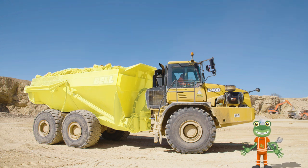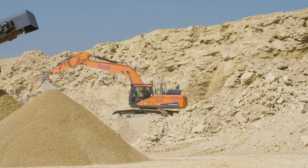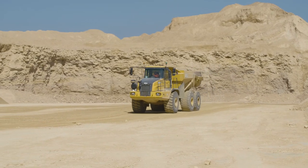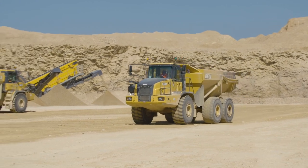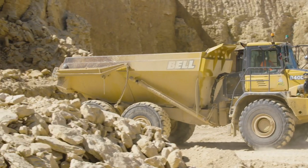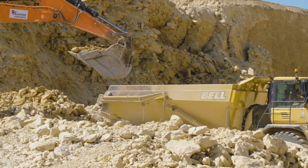Come on, guys, let's load it up. The excavator digs the rock into a big pile. Then the empty dumper truck comes trundling down the hill, ready to pick up this big load. The driver then reverses next to the excavator, ready to be loaded up.